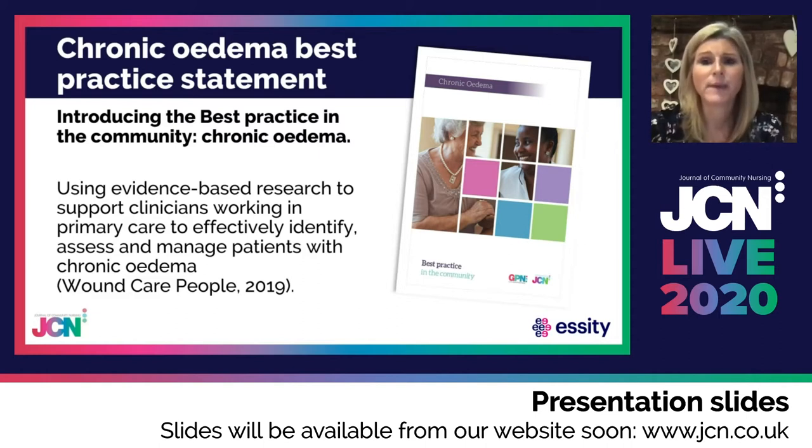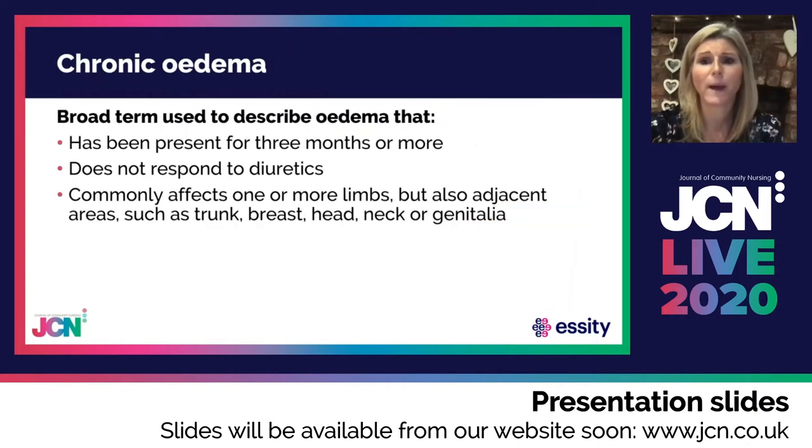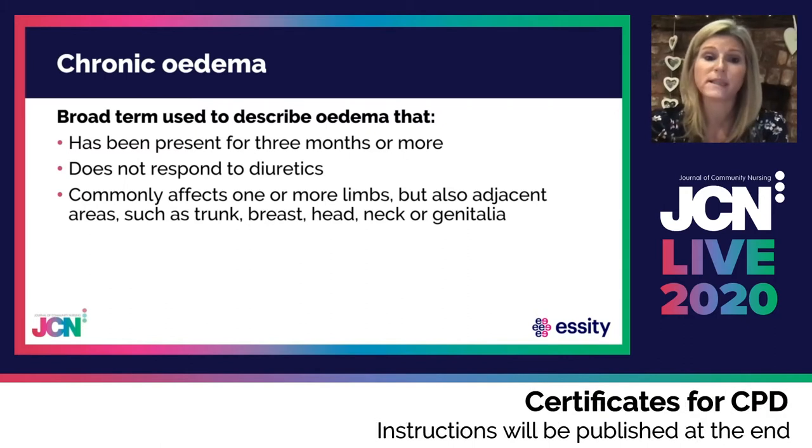Chronic edema is a broad term that we use to describe swelling that's been present for 3 months or more and that does not respond to diuretic therapy. Commonly it affects the limbs, and in this presentation, we're going to focus on the lower limbs. But if a patient has swelling affecting the body, the head, the neck, the chest, the genitals or the arms, they really should have access to a lymphedema service where possible. Lymphedema is a type of chronic edema, and those sites of swelling really do require specialist input.